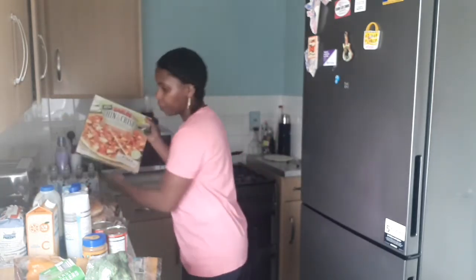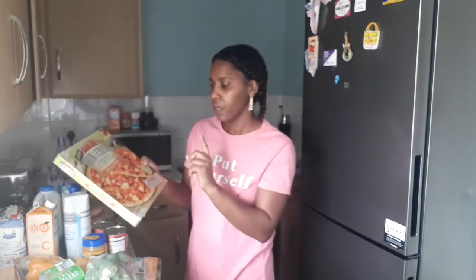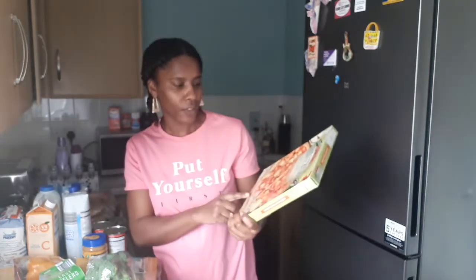And then I purchased this tin and crispy general topped sweet chili chicken for the girls. This will be for the girls. They're going to have this for their lunch in the week.